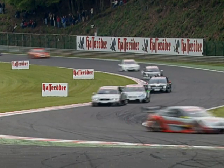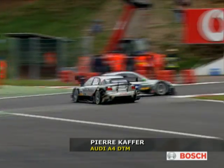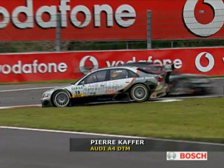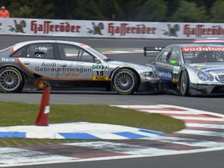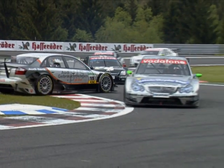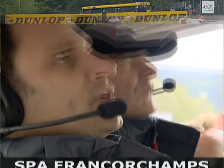And here we have a replay, and Pierre Kaffer and Gary Paffett having a moment, and Kaffer is spun round in the bus stop chicane. Gary leaning a little bit on Pierre Kaffer, and the leader of the championship may get into a little bit of trouble for that.